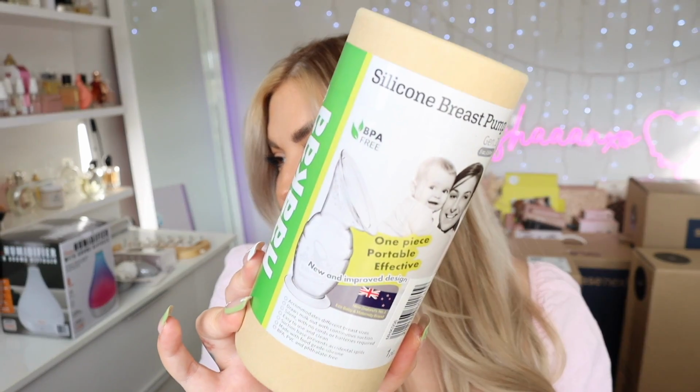I can't remember when I start that, like 37 weeks or something like that. I've got a few weeks to go, but I'll definitely be doing that too. So this is the, actually maybe I shouldn't open it, I want it to stay clean. Anyway, it accommodates different breast sizes, draws milk out with continuous suction, silent, easy to use and clean. And apparently you can pop it on while you're breastfeeding off the other boob as well. So this should be very helpful.